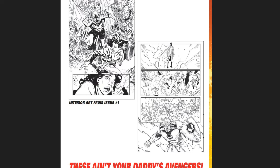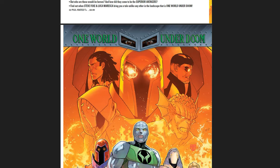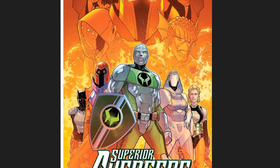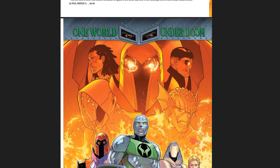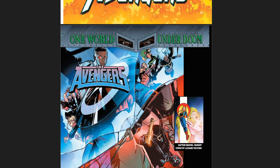Superior Avengers issue number 1 of 6 coming at us. These ain't your daddy's Avengers. Beautiful. I dig that. What we got here? Christoph Bernard, son of Victor Von Doom, has been tasked with building the newest iteration of Marvel's Mightiest Heroes. That sounds like fun. I would be willing to check that out.